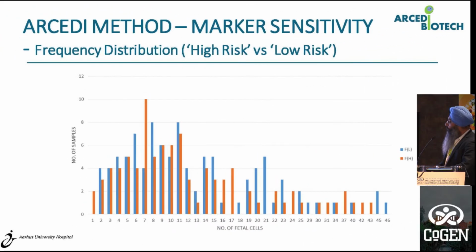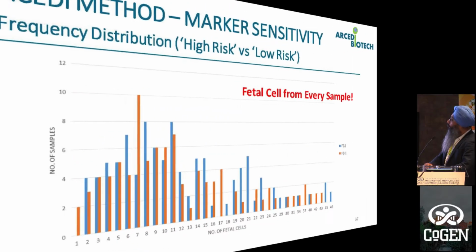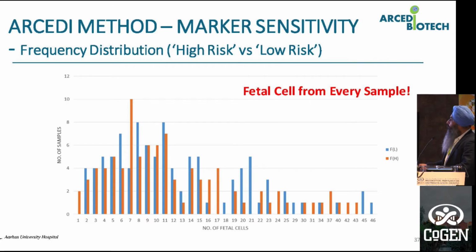And here's the distribution. So the number of samples is plotted against the number of fetal cells, with the blue bar for the low risk group and the red bar for the high risk group. We wanted to see if there's any difference in the distribution in the number of fetal cells based on whether the pregnancy was high risk or low risk, but you can see that it follows very nicely. And then we were able to enrich fetal cells from every pregnancy, and that has been the bottom line of cell-based NIPD, that there were many no-calls before.